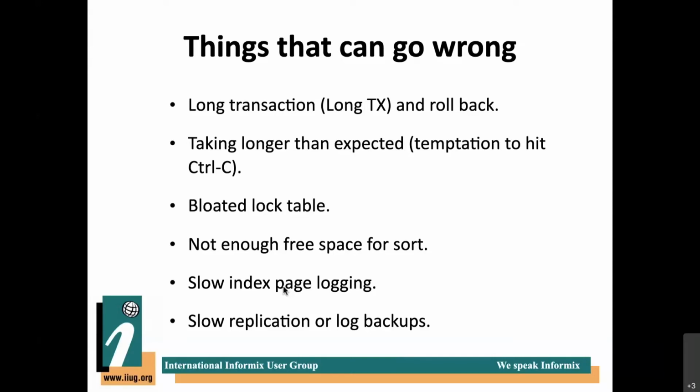So you want to make sure you don't hit those. The other thing is you don't want it to take too long. I think a long time ago I might have pressed Control-C during a large table operation, and I found that the rollback took a very long time, and that is particularly true on versions prior to 12.10, where in 12.10 there were some improvements to the speed of rollbacks. You might also find your lock table gets very large. Even if that doesn't get so large that you run out of locks, it may slow down your system a bit. Large lock table can make your system run more slowly.